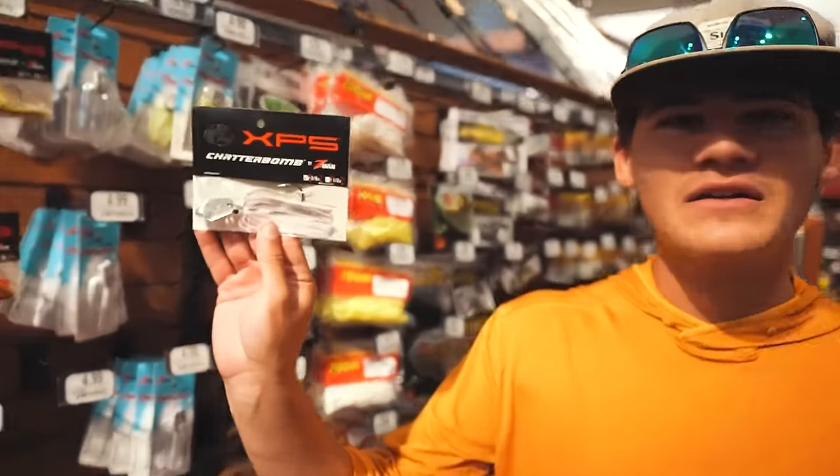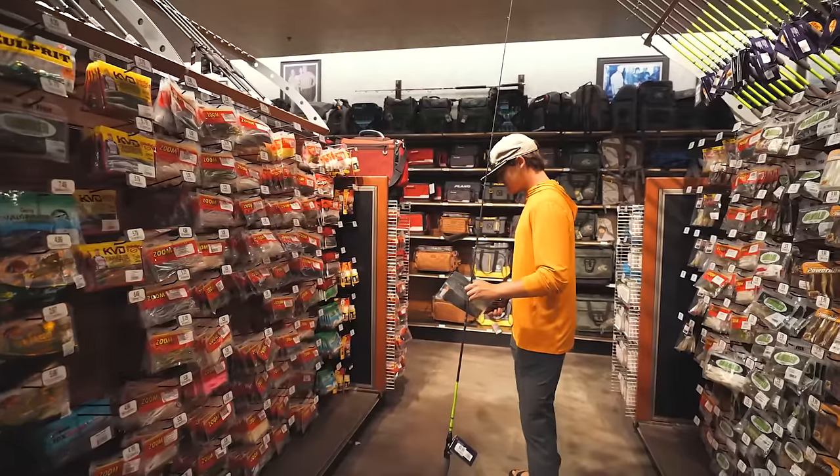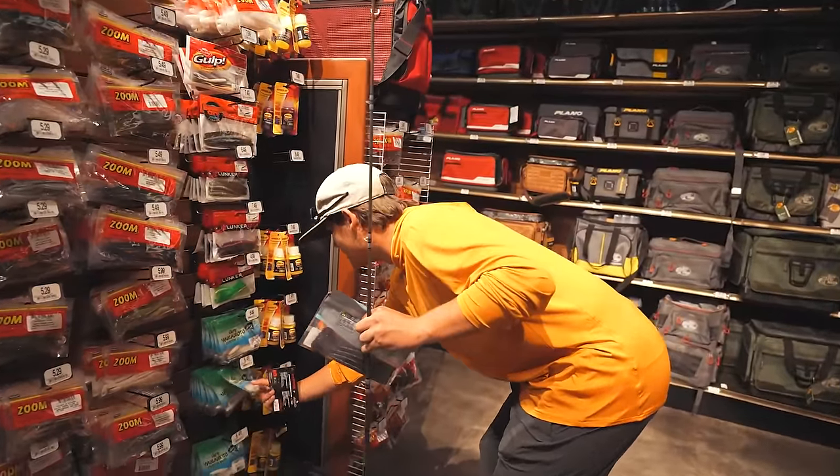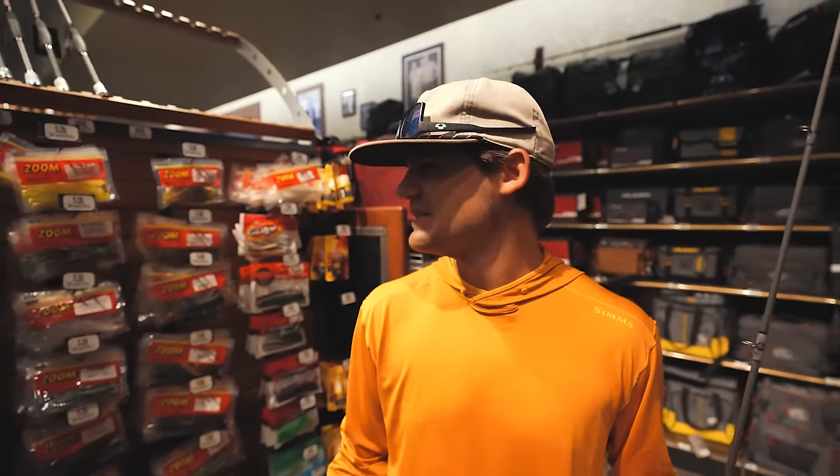I guess since they don't have a jackhammer, I'm going to go with this $8 chatterbait. Not even going to be able to catch any fish because I don't have a $20 chatterbait. Dang. Must be tough life, dude. That's all right, because I'm going to make up for it in the trailer. I'm going to buy the most expensive trailer I can find. And I have an idea of what it is. We just got to find it. You already know the deal. Zaco's $15 chatterbait. Almost jackhammer prices.